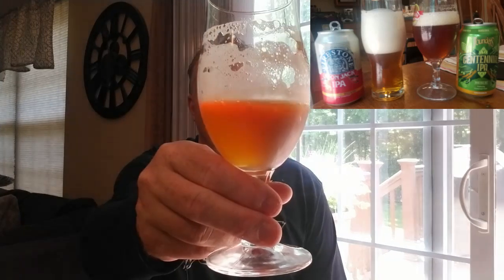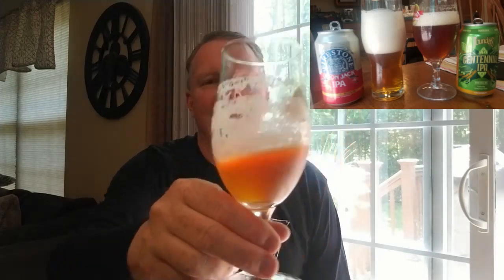Very good, very crisp. Both drink pretty dry. That was the Union Jack. This is the Centennial. There is some more residual sweetness in the Centennial, and that may just be because of my perception of the malt. But again, both are pretty good beers.